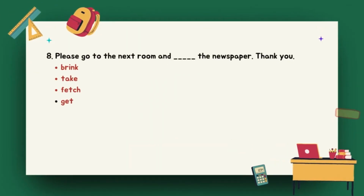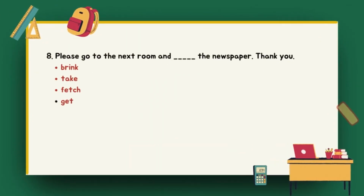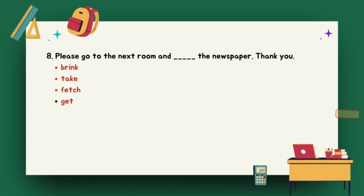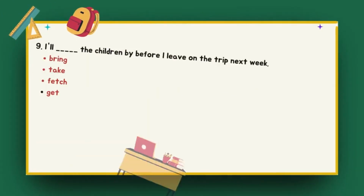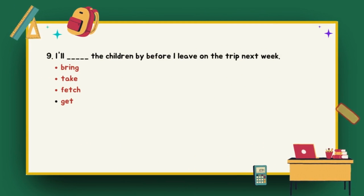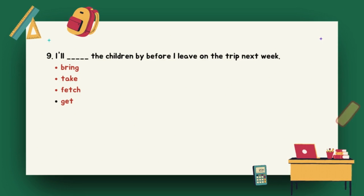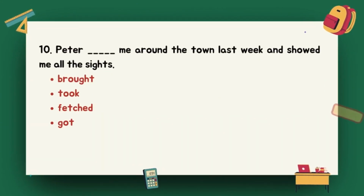8. Please go to the next room and blank the newspaper. Thank you. Bring, take, fetch, get. 9. I'll blank the children by before I leave on the trip next week. Bring, take, fetch, get. 10. Peter blank me around the town last week and showed me all the sights. Brought, took, fetched, got.